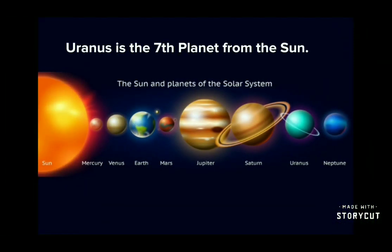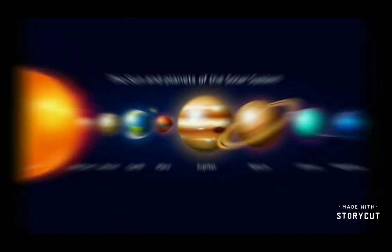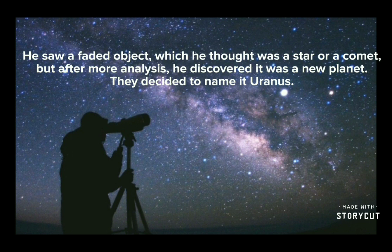Uranus is the 7th planet from the Sun, and it is the 3rd biggest planet. On the evening of 13th March 1781, British astronomer William Herschel was looking at stars through his famous 40-feet-long telescope. He saw a faded object, which he thought was a star or a comet, but after more analysis, he discovered it was a new planet. They decided to name it Uranus.